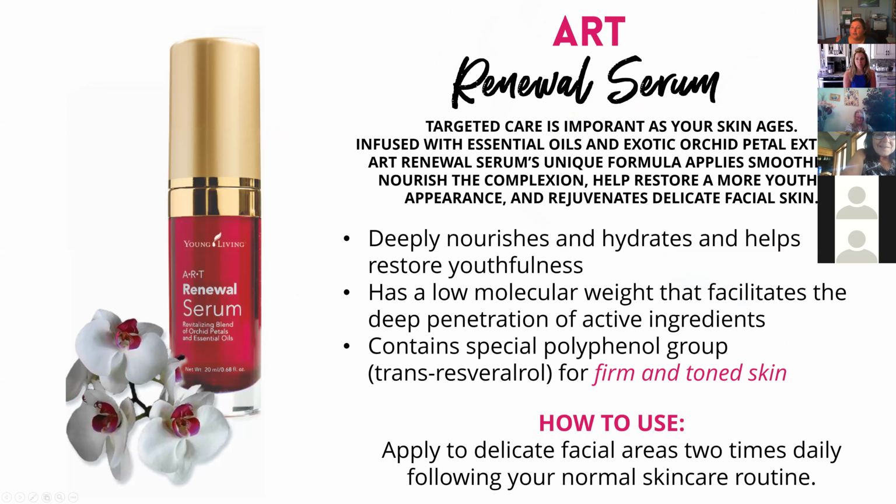The Art Renewal Serum is phenomenal. Targeted care is so important as skin ages. Infused with essential oils and exotic orchid petal extracts, its unique formula applies smoothly to your skin and nourishes the complexion, helps restore a more youthful appearance, and rejuvenates any delicate facial skin.